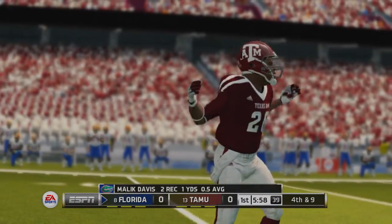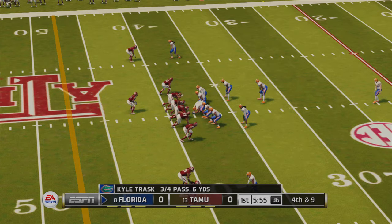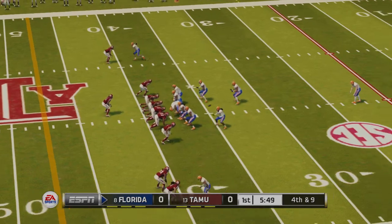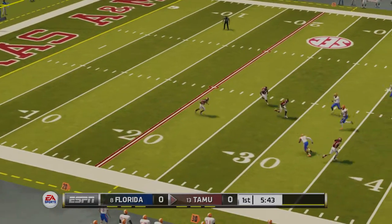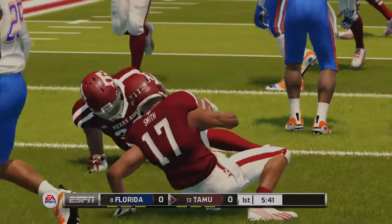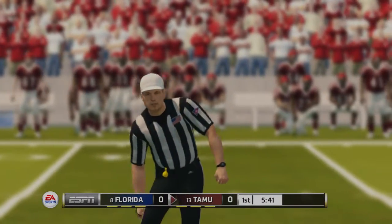Well, that's one of those plays where the wide receiver is expected to make something happen after the reception, but the defense wasn't giving up anything. Smith is back to receive. He makes it out to maybe the 29-yard line. Not sure what the flag is about here. Let's go down to the field and find out.